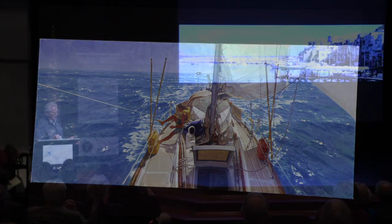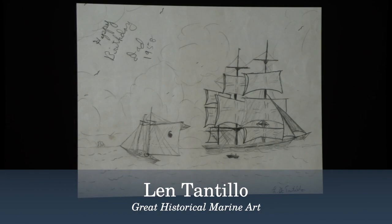So he was a sailor. He had a small merchant vessel. The little drawing that I made for my dad.